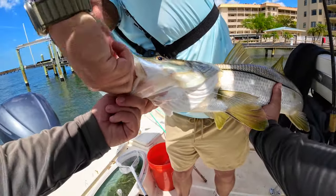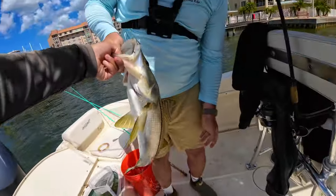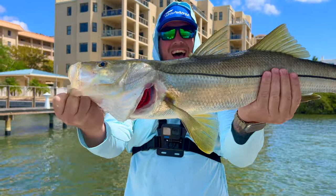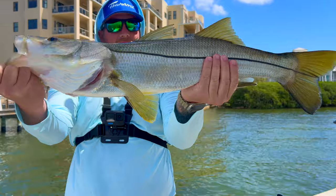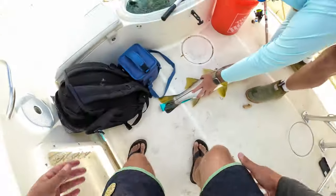Look at the snook Marcus just caught. We saw a huge blow up. Yeah, you got him. Huge blow up led to jumbo. Check that thing out, guys. Stud snook Marcus just caught. That's what we're talking about. We're going to measure him up, see how big he is. And hell yeah, 30 inch snook, boys.